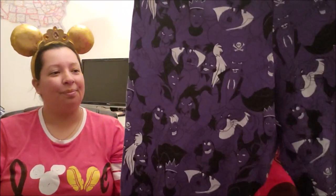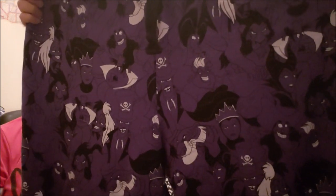I got me a pair of lounge pants too. She did. And it's all the villains. It's got Cruella and Scar and the Evil Queen. Queen of Hearts, Maleficent. Hook. Yeah.